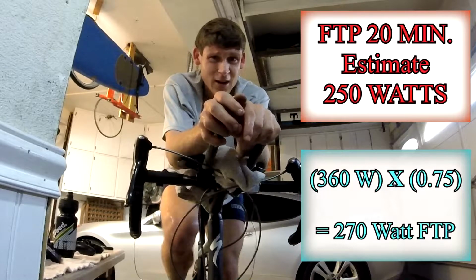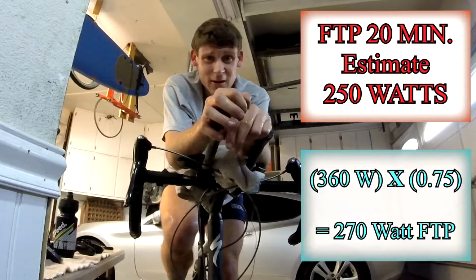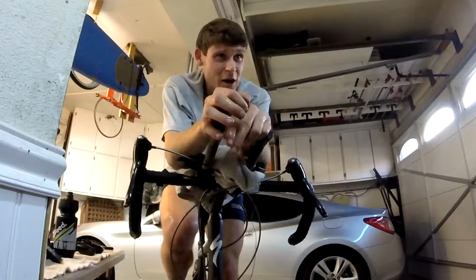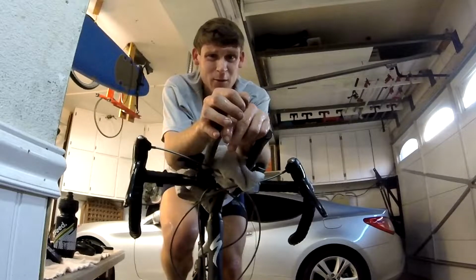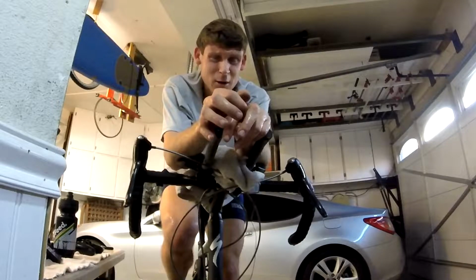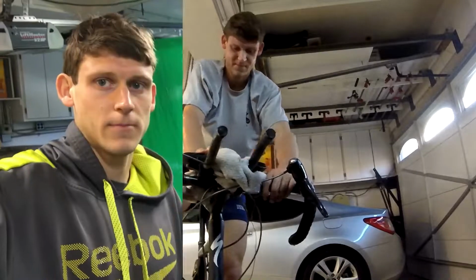So, all in all, we've got a 250 FTP 20-minute test, and a 360 here on the ramp test, and then 75% of that is 270. So, I think it's pretty safe to say my FTP is somewhere between 250 and 270. Probably think the average is probably 260 at the moment. So yeah. Alright, let's get some data here for you guys.